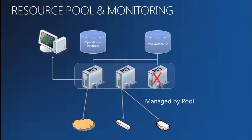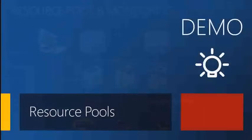So again, 2007 R2 had no high availability for Unix and Linux devices as well as network devices. This is something you get out of the box in 2012 as well. So I wanted to dive in and show you a demo of how to configure resource pools and actually show it in action.